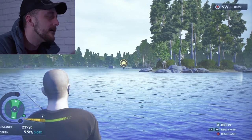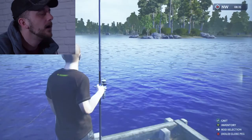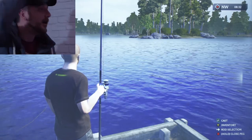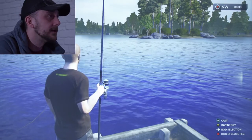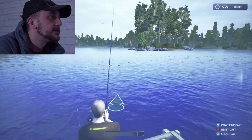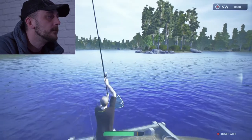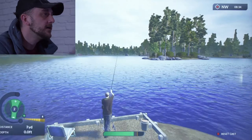What happened there? Why did that happen? Oh, mate, I've never had a fight like that before. Alright, maybe it's this lake. Maybe the fish are just massive in this lake. So let's hope we get another fish like that. 200 yards that went out.